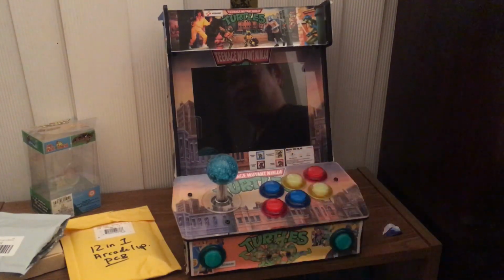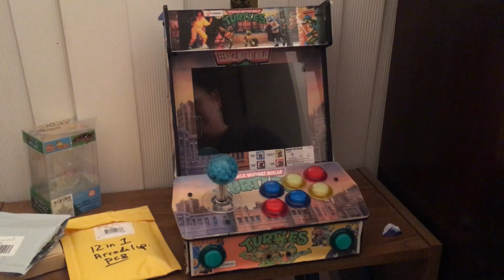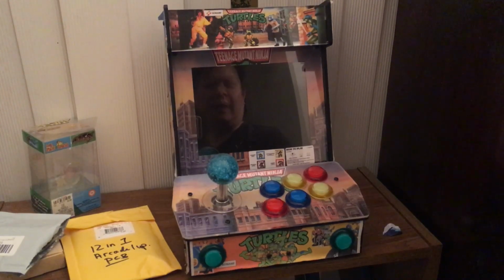This is my project while I'm staying home doing nothing. Can't go out, so that's what I'm going to do to get that to look nice.